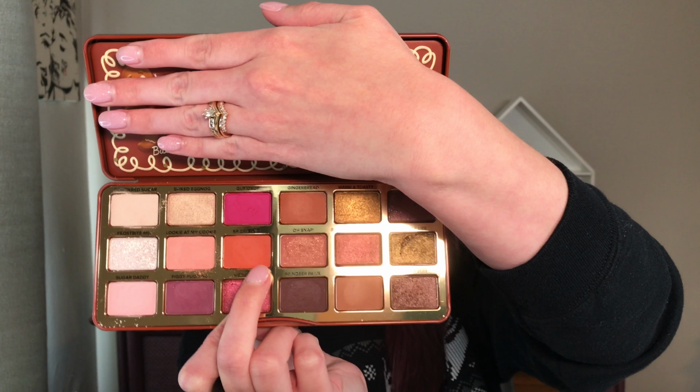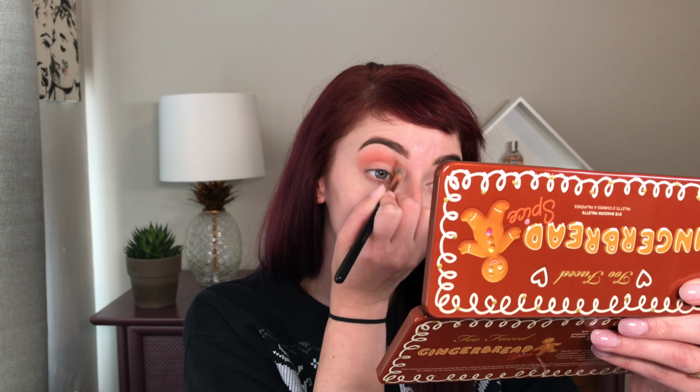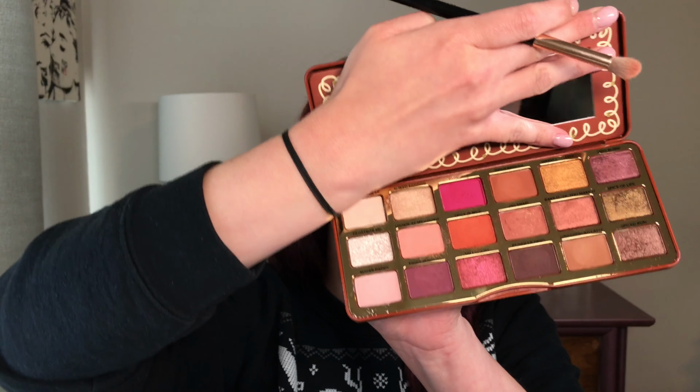So I'm going to go in next with this Spice is Nice color right here, which is the orangey shade. If there is an orange shade in a palette ever, it's probably what I'm going to first gravitate to. I just love orange with my blue eyes. It makes them pop. I would say this is a very buildable matte. It's not going on super bold or super orange, and I am using light pressure. And next up, I want to do something fun. I want to go in with this bright pink gumdrop shade.